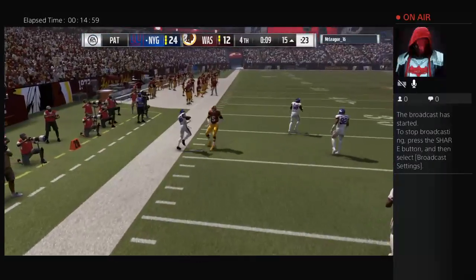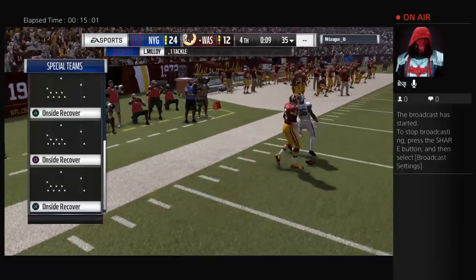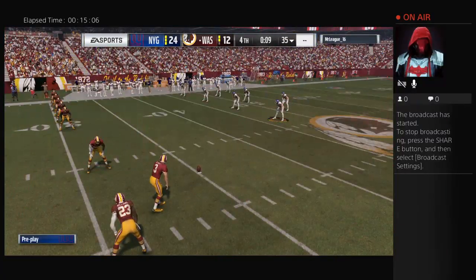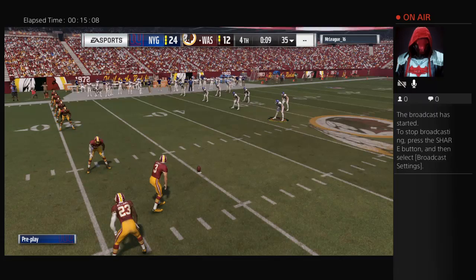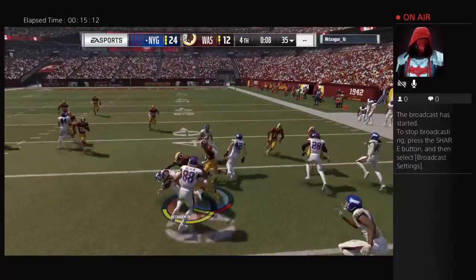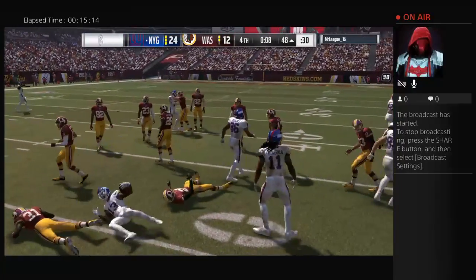And this is intercepted, and that should do it. A great read, and it's picked off. So they're able to get the 6, but they cannot get in on the 2-point conversion. And this will be recovered by the Giants. And that ought to just about do it.